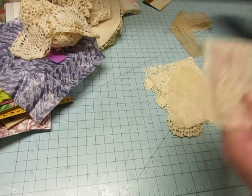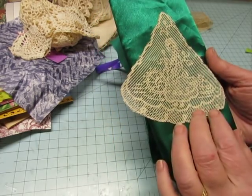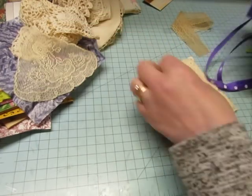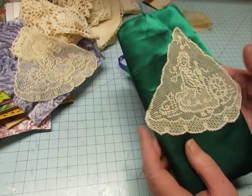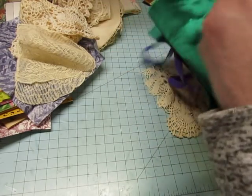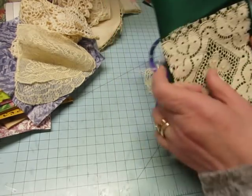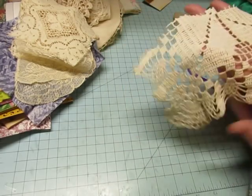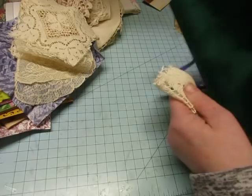These are pretty. It has an image on it. Looks like a woman and a cat. I'm not sure what this is here. It's the same thing. Maybe it's a spinning wheel. I don't know. It's really pretty. I like that it's triangle shaped. This one's pretty. Oh, look, it's a clover in the middle. Shamrock. I like this. Very delicate. So nice.